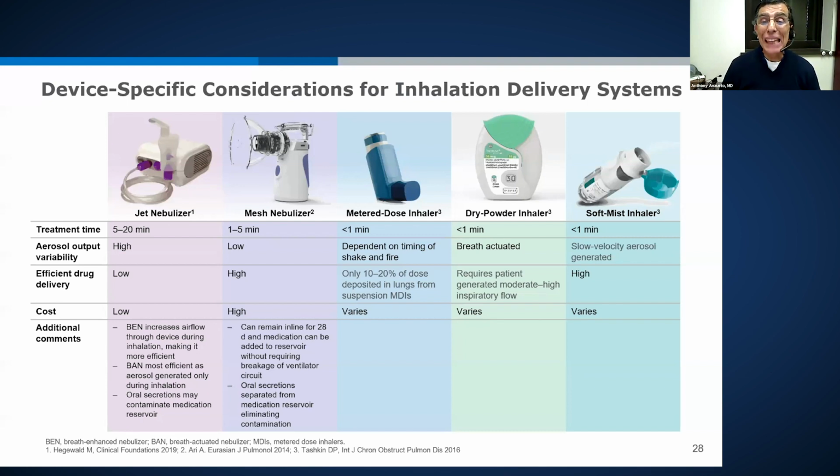The MDIs are now HFAs. The problem with those is that the lung deposition is very low. The dry powders require the patient to be able to generate a lot of effort. With the slow velocity aerosol, the soft mist inhalers, the treatment time is not as low as the dry powders or the HFAs, but this is a slow aerosol generation. And the problem is that there are very limited medications available in this delivery system, while with the jet nebulizer we had more variety.